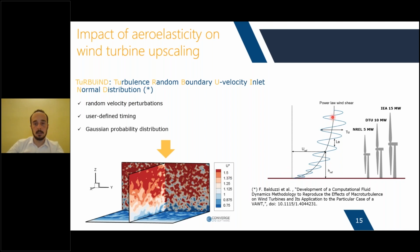And all these, together with other already available features inside the CONVERGE framework, we are able to calculate sheared and turbulent inflow conditions in front of the rotors. In this case, the analysis of the effects of the wind turbine upscaling has been done starting from the NREL 5 MW, a turbine that is almost 20 years old, towards the IEA 15 MW to see what is the effect of such an upscaling.